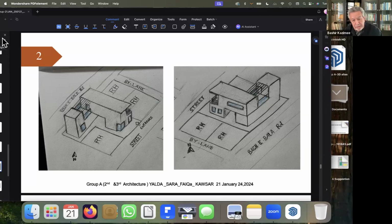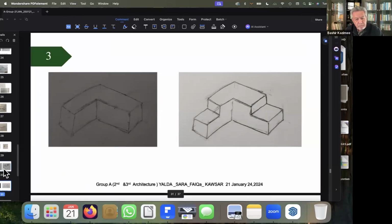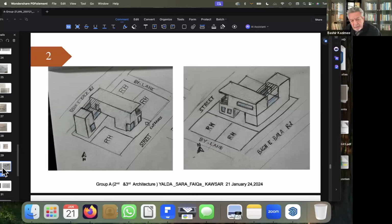But anyway, I think considering your forms, you are still isolating the site. There is no idea or concept why it is an L shape and how it sits on the site, where is the entrance, where is that contextual relationship, or what you are making out of the site. These open spaces are just not doing anything with your building, or your building is not doing anything with the site configuration, with the open spaces.